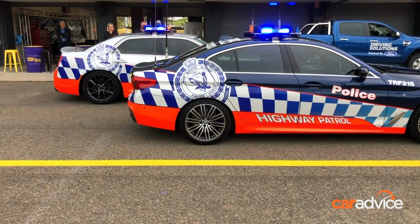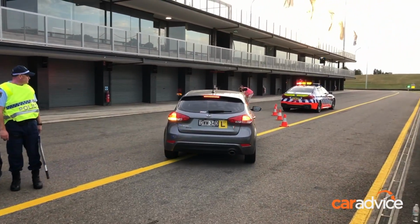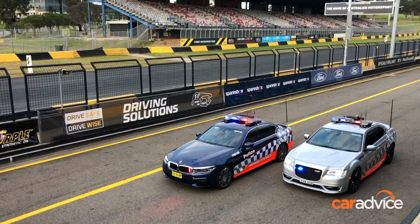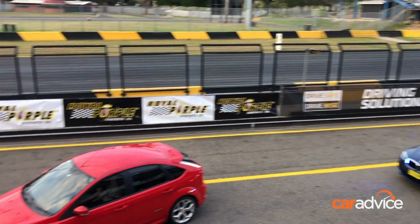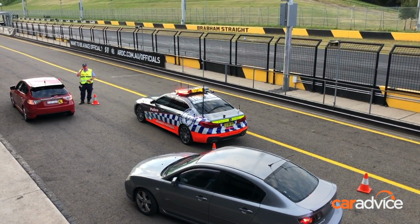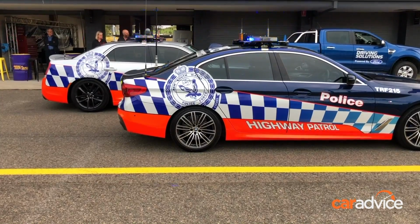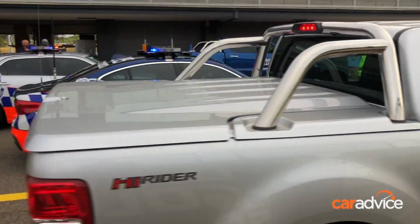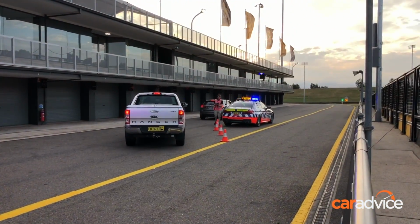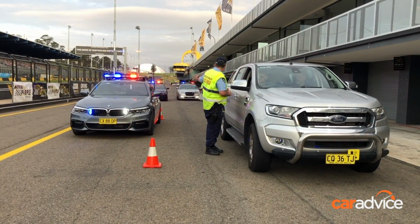Police say an empty racetrack is a great opportunity for learners to go through the etiquette of a random breath test stop without the pressures of the road. Officers say many learner drivers often stop short or stop in the middle of the traffic rather than pulling into the RBT site. During tonight's exercise, learner drivers are stopped randomly as they pass through Pit Lane. When stopped, the officers give them tips on what to do when they see an emergency vehicle, as well as other basic road safety advice.